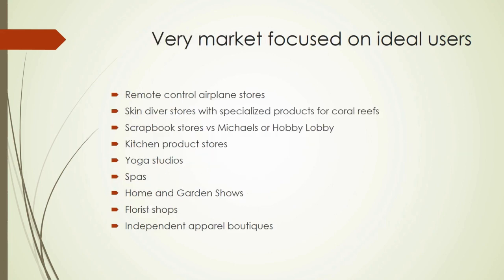This is what I was talking about a little bit earlier. You want to go with very market-focused stores, and they're focused on the ideal users. Remote control airplane stores, well, if you can get in that store and your product fits that market, you've got a perfect target market. It may not be the biggest market for you, but all you're trying to do at this stage is prove your product will sell so you can get more investor support and more support from your manufacturer. Skin diver stores with specialized products for coral reefs. There's these types of stores along the coast, and these are ideal stores if you have a product that's good.